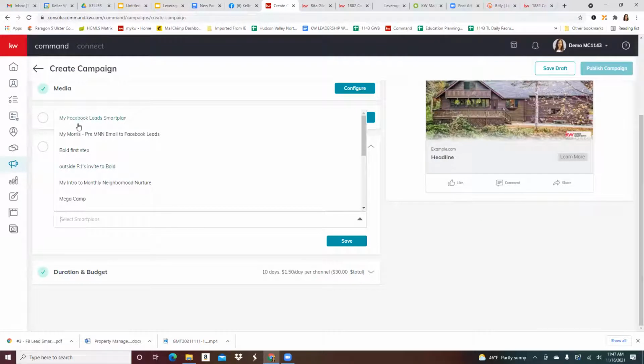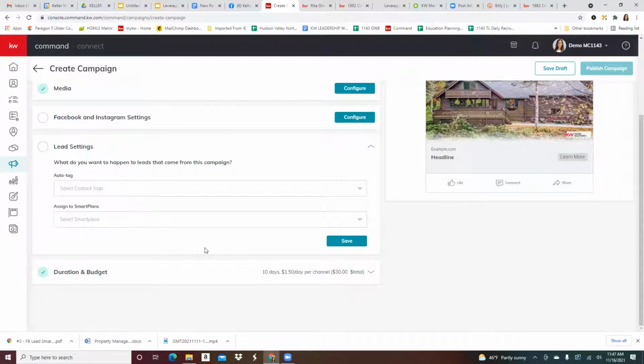Because you loaded in some smart plans, you can now choose what smart plan to come in. And Eileen, correct me if I'm wrong. So the system then happens is you run the ad, somebody clicks on the ad, they give their information to you. So you come in as a lead into your command account. Command will automatically tag you as that, whatever tags you have chosen, and then start you on a smart plan. This is how you set up the auto trigger.